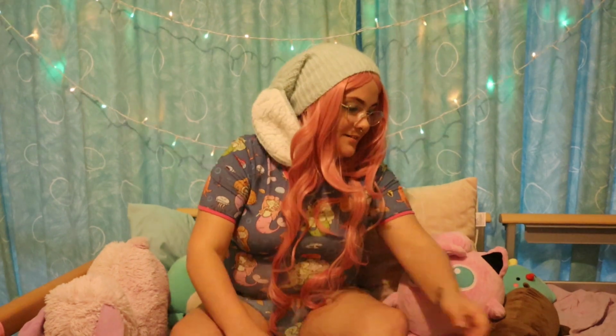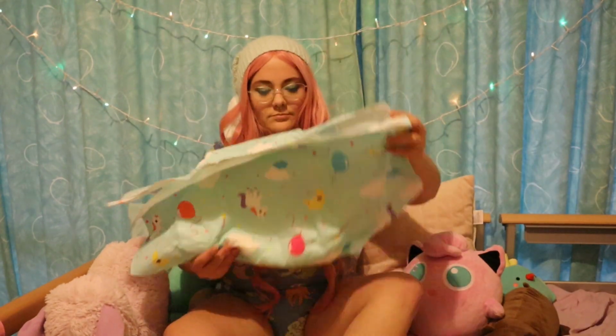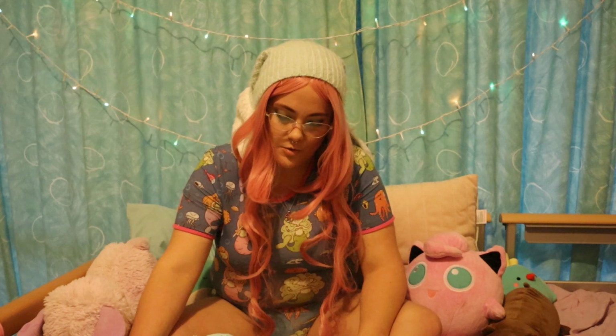It's just a puzzle. When I first got these, I fully expected to just love them so much, and I'm looking at them and going, well, yeah, they're cute, and yeah, they're a good diaper, but I don't think that I would purchase these again, which is an odd feeling for me.